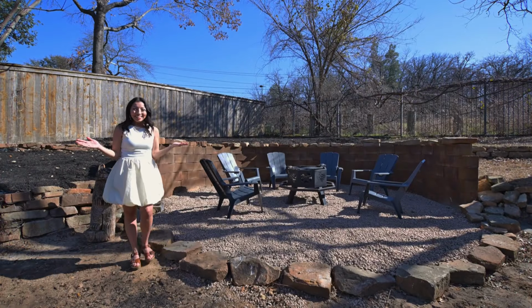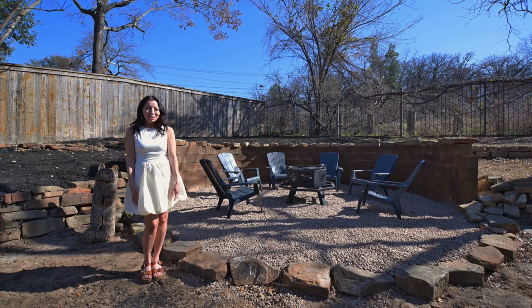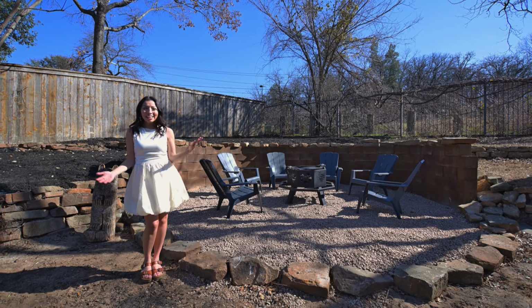And this backyard is huge. Room to grill, room to enjoy, room to barbecue, and just to relax after a long day.